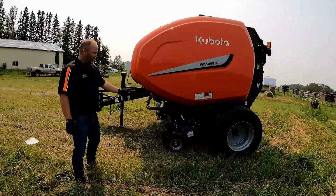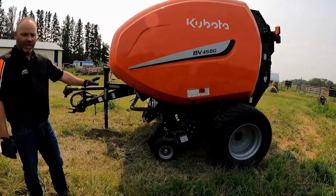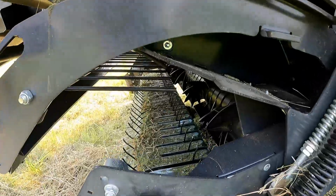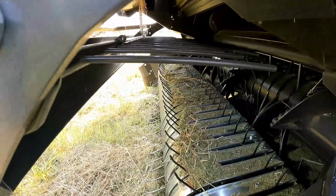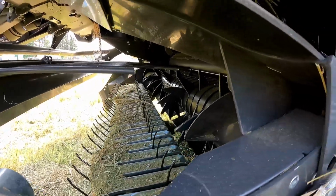Nice 84 inch wide pickup. This is one of the best selling features on this baler. Massive 84 inch wide pickup. If you can get a close up in there, Cody, you'll see. To stuff this baler, it takes a lot of hay and you got to be going over speed to make it work. So that's just a quick overview of the pickup.